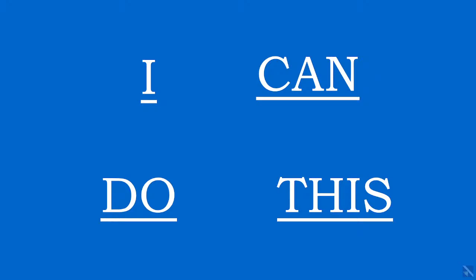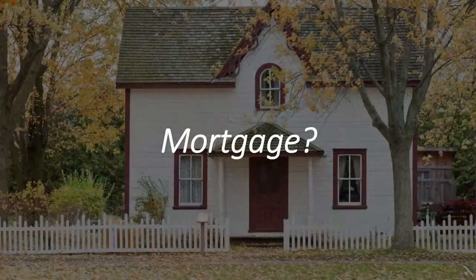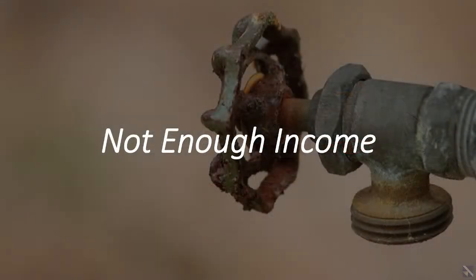Why are these trades so very important to learn? Especially as you get closer and closer towards retirement, they become even more important because we all have things like recurring bills, things like a mortgage, a cell phone. You might have a car payment still. Whatever the case, let's say at some point you're not going to have that income anymore from your job, and things like Social Security might not be enough, or you might fear they're not enough, and you might say, oh man, I don't know if I'm going to have enough income.